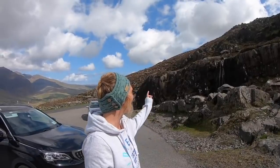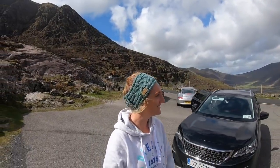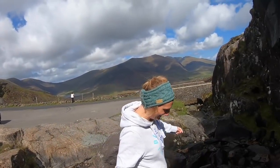We are back on the road again this morning, and we've stopped here at the Connor Pass, which is on the road between Dingle and Tralee. And there's even this very cute waterfall right here at the side of the road, and the surrounding landscape is incredible. So let's go check out this waterfall. Woo, very wet.